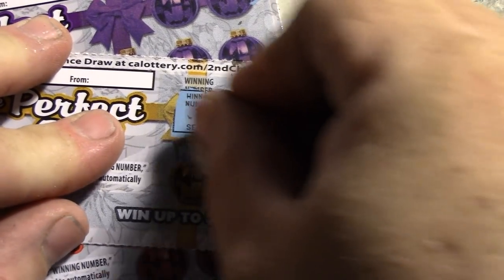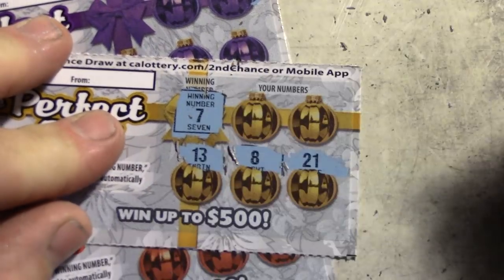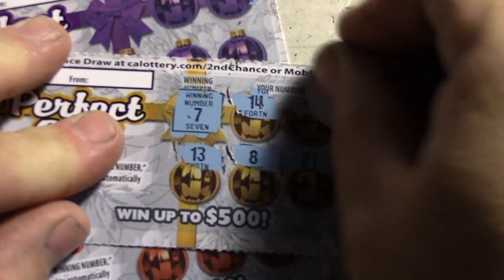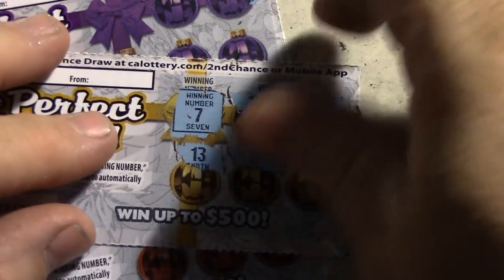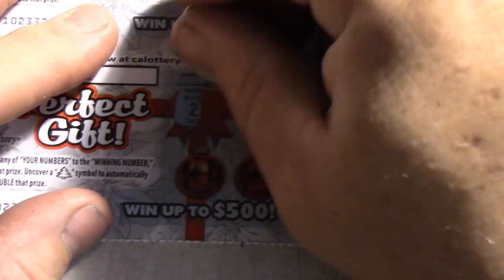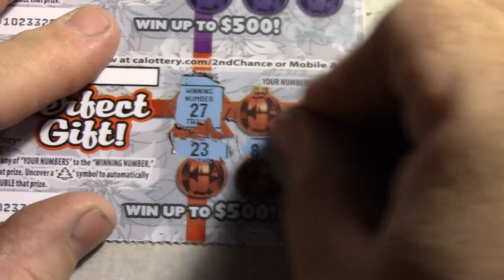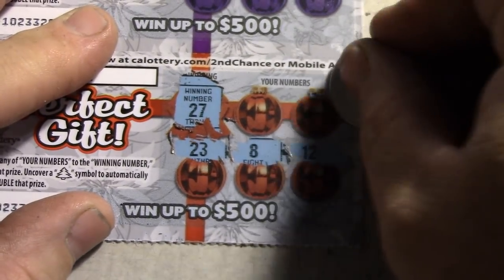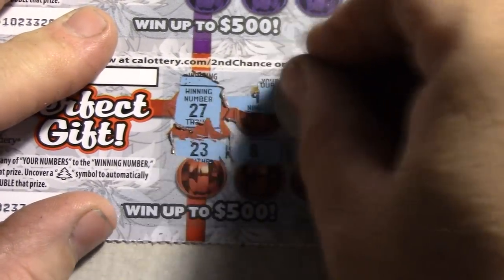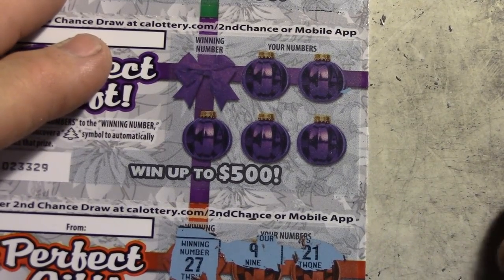Come on, lucky tickets. You got a 7. We're looking for a lucky 7. Come on, 7. Nope, didn't happen. Okay, let's put that to the side. Now we got our last 4 to do, guys. Hopefully we'll get a 27. Come on, 27. 23, 8, 12, 21, and 9. All right, let's move on to the next one.